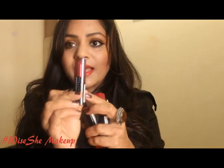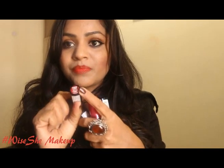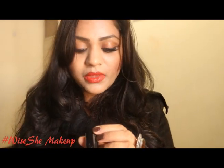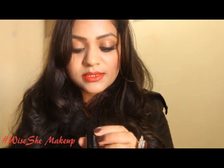The base is black and the cap of the lipstick is similar to the shade of the lipstick. The lipstick name is given at the bottom and it's color coordinated. The shade which I'm wearing is 421 Charismatic Coral and it's a very bright shade. Let me just swatch here.